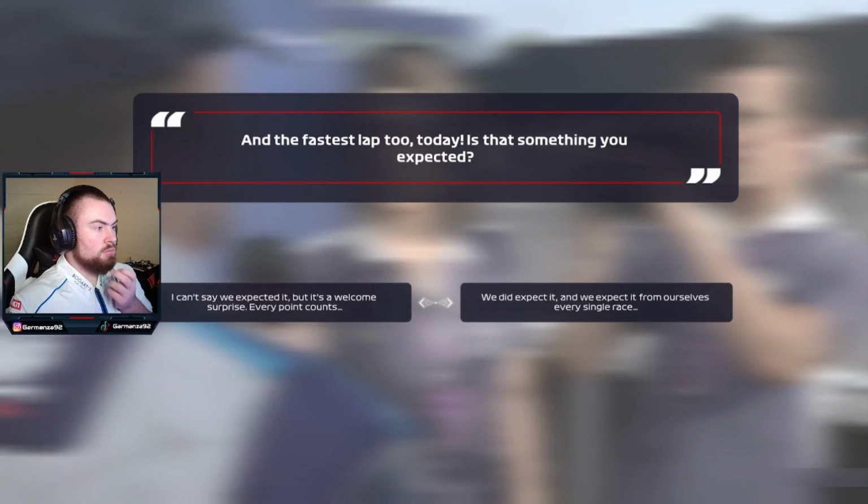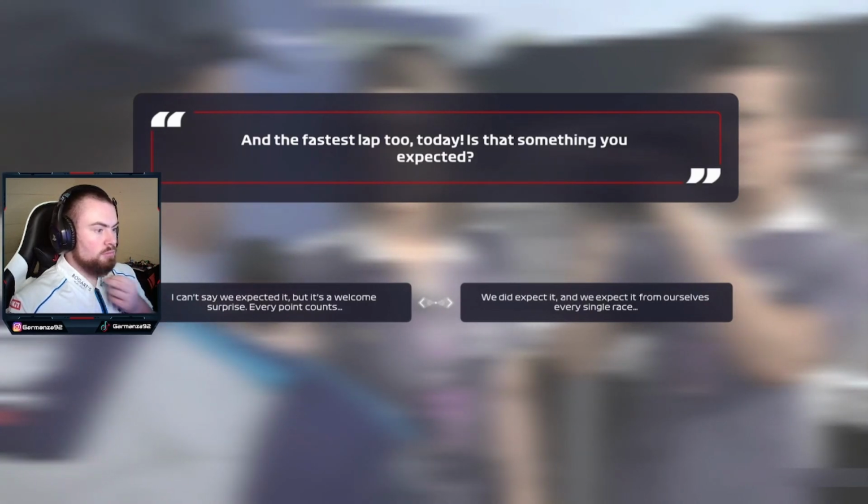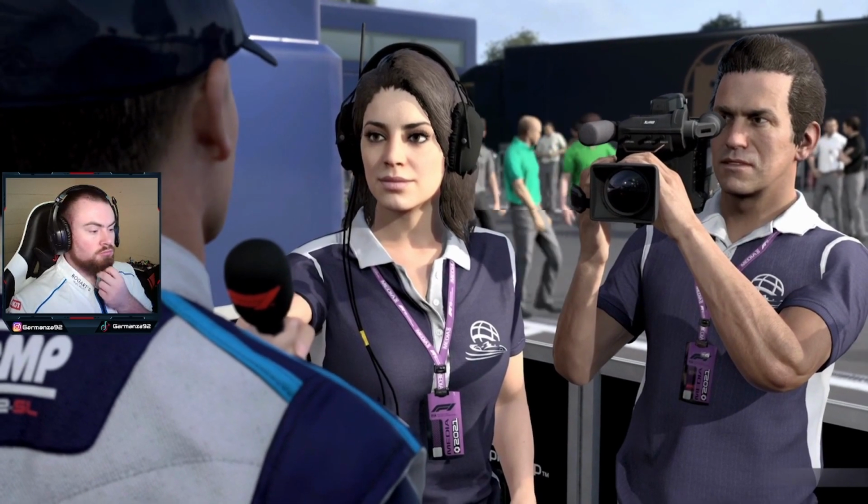And the fastest lap too today. Is that something you expected? I can't say we expected it, but it's a welcome surprise. Every point counts. Or we did expect it. We expect it from ourselves every single race. Well, we technically don't, so we're not going to go with that. I think you're not going to get it too often, so no, I can't say we expected it. But it's certainly a welcome surprise. Every point counts, so come the end of the season, we might be more grateful for it than we realize.